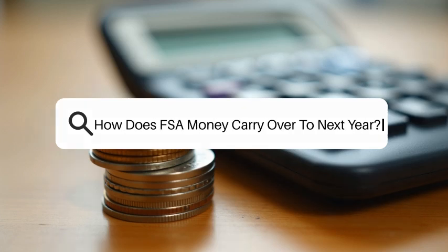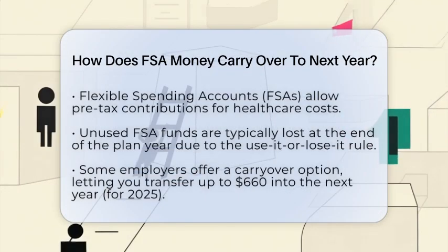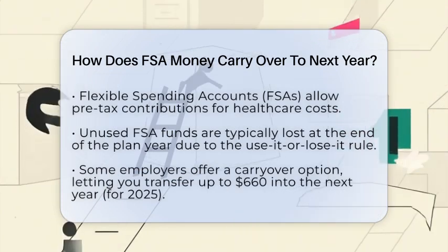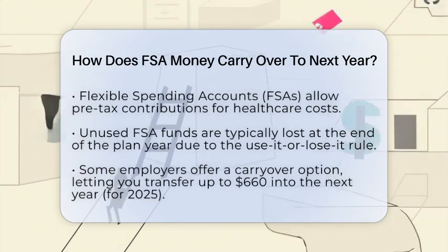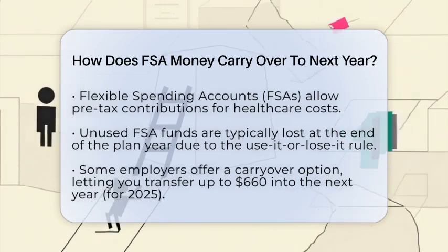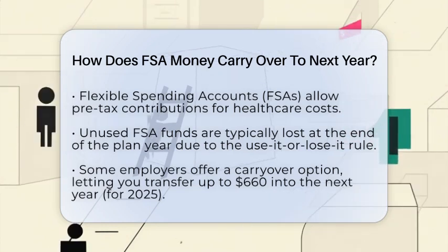How does FSA money carry over to next year? Imagine having a little safety net for your medical expenses that you can carry over instead of losing it all at the end of the year. That's what flexible spending accounts are all about. These accounts let you set aside pre-tax money to pay for healthcare costs like doctor visits, prescriptions, or dental work.